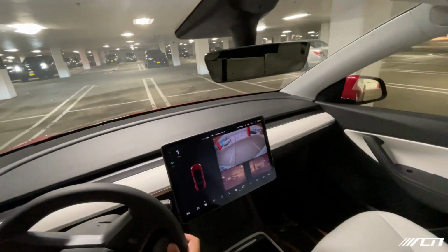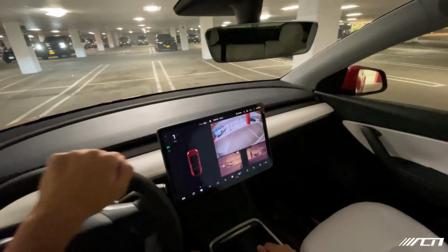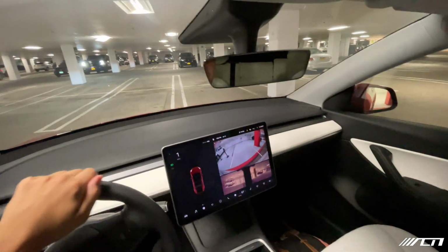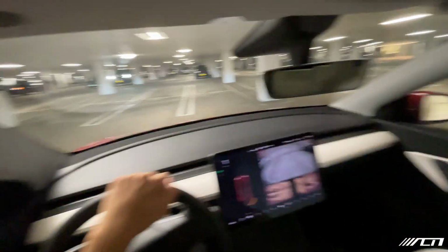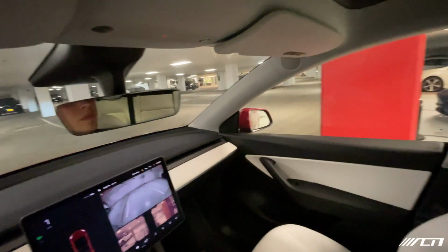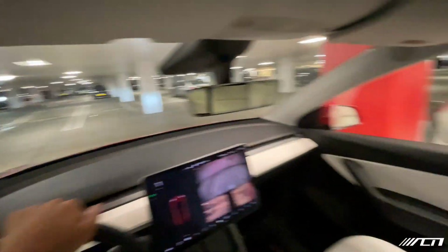We're just pulling into the spot over here. As you can see, those cameras are coming in handy really well over here, because this is a tight, weirdly shaped spot. Don't want to hit the gigantic Tesla pole right there too. Awesome. Pulling it in. And we'll end this review right here.